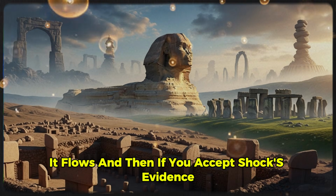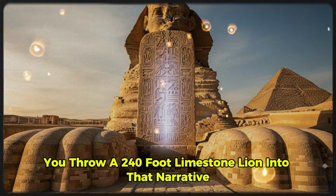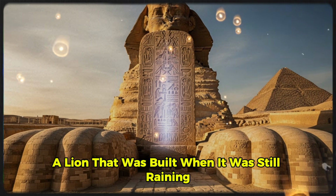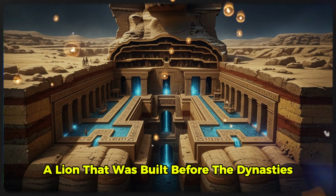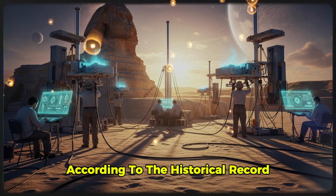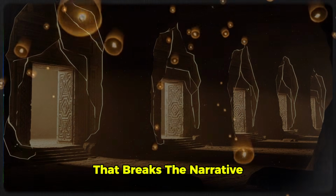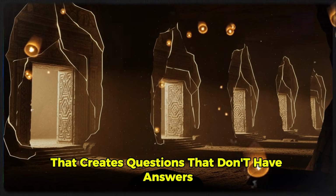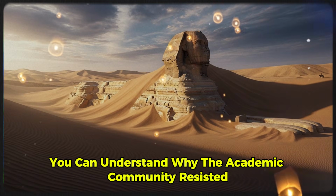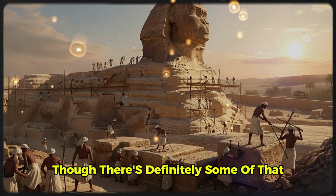It flows. And then, if you accept Schoch's evidence, you throw a 240-foot limestone lion into that narrative. A lion that was built when it was still raining in the desert. A lion that was built before the dynasties. A lion that shouldn't be there according to the historical record. And nobody knows who built it or why. That breaks the narrative. That creates questions that don't have answers. That makes everyone uncomfortable. So you can understand why the academic community resisted. It's not just stubbornness, though there's definitely some of that.